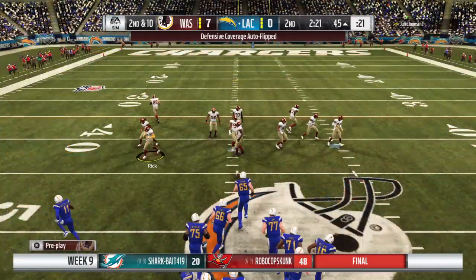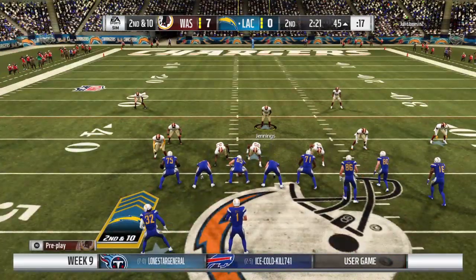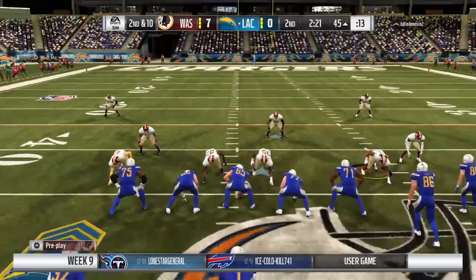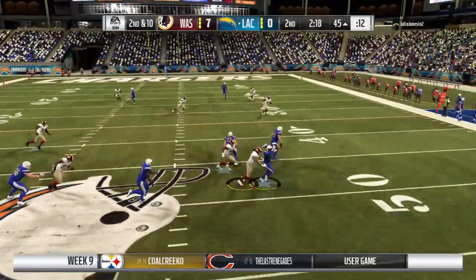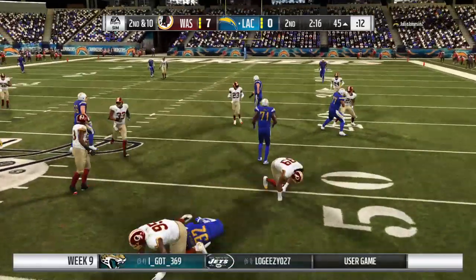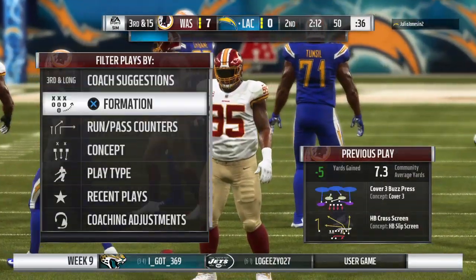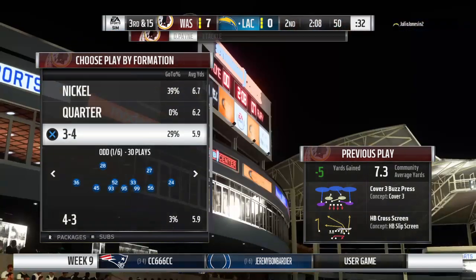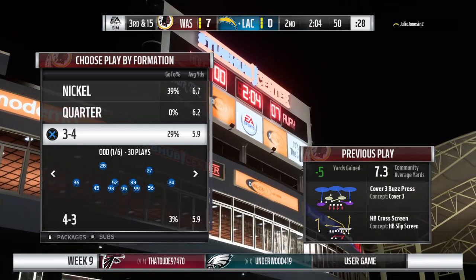An incomplete pass on 1st down. That leads to a 2nd and 10. Gone. Sets up the screen to Gordon. And that play goes nowhere. Taken down, losing yardage at the 50, right at midfield. That'll go as a loss of 5. And they're going to face an uphill battle here on 3rd and long.